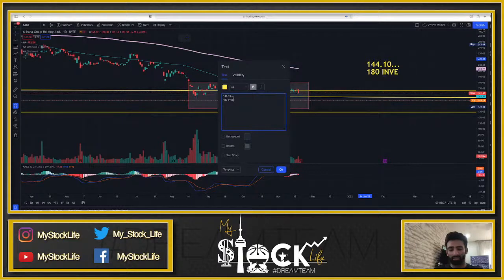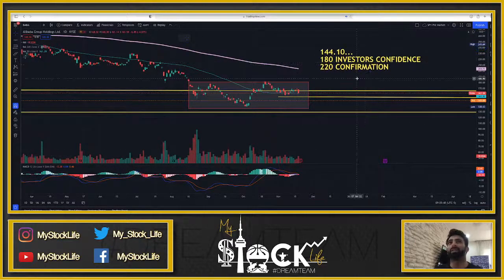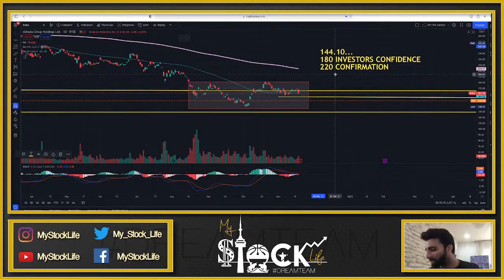180 is investors' confidence. I keep saying this over and over. We are not getting that number. And then 220 is confirmation that, you know what, we're back in play. Until then, Baba is a dead stock. My LEAPS, my worst loss ever, I think, in my life. Let's see if they come back next year. If they do come back.